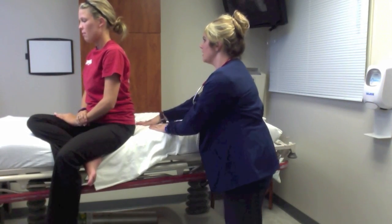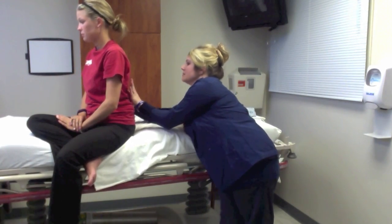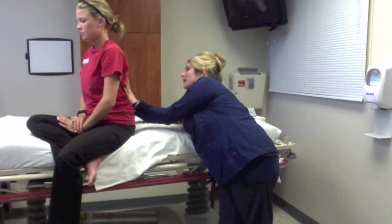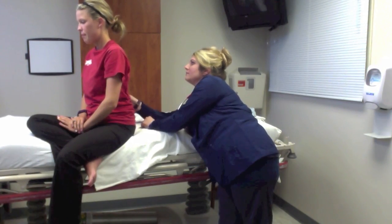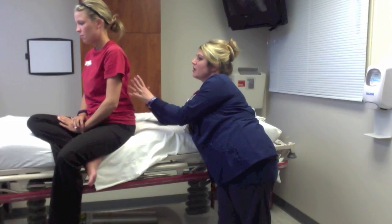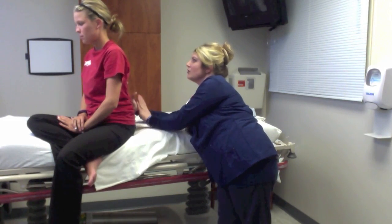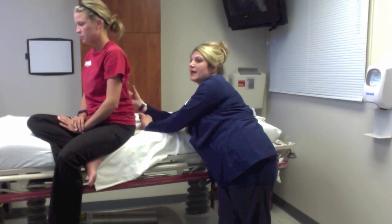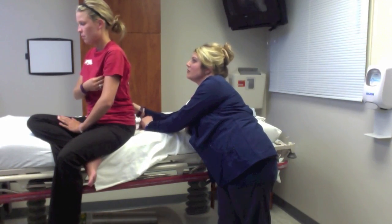Okay, and now I'm going to assess, do a deep breath for me. Great. The rise and fall of her chest was symmetrical. Inspiration was longer than the expiration, which is normal.